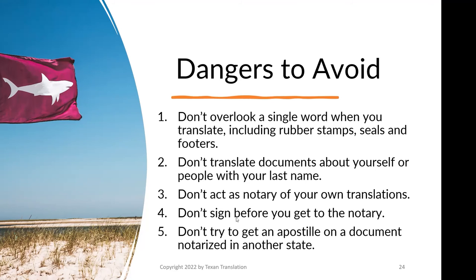And it's best to wait until you get to the notary to do the signing. Often, depending on what kind of statement you're signing, it probably needs to be signed right in front of the notary. And a Secretary of State is only going to notarize documents from their own state. So a Texas Secretary of State isn't going to notarize something that has a Michigan notary on it. You'll have to get that apostilled in Michigan. So be aware of that.